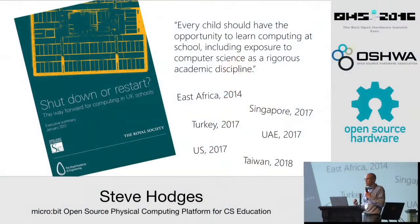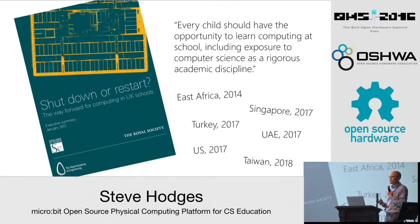So this is great in that we realize we need to teach our kids computing, but there's a couple of things we'd like to do in addition. First of all, we want to engage those students. We want them to get really excited to learn. And also, we want to engage a diverse range of students. We don't just want to appeal to a certain type, right?